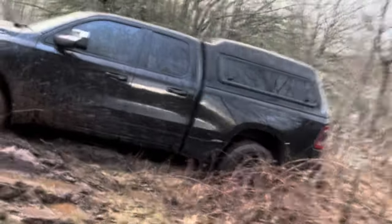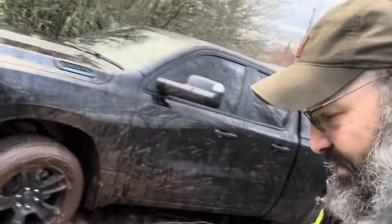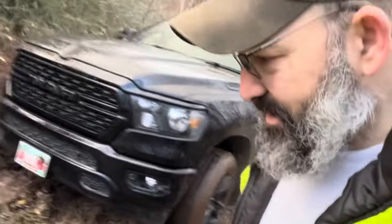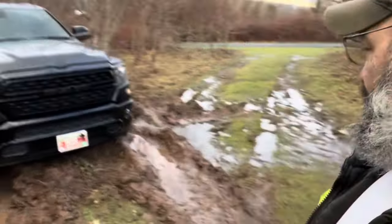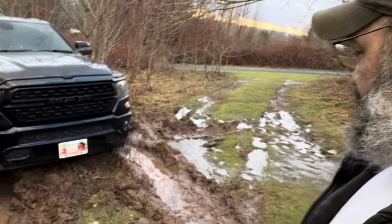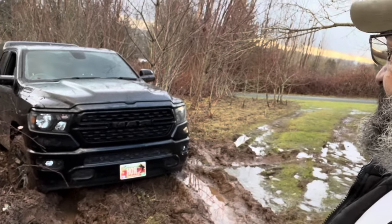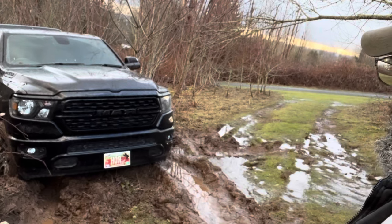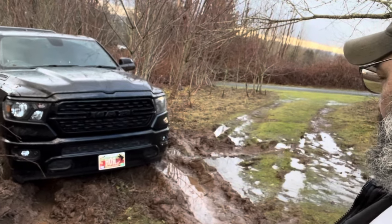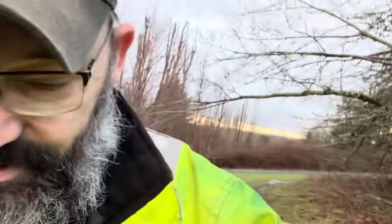Quite a bit of a mess. Not only are we at an incline, so we've got the weight of the truck pulling us down, and then obviously we've got these wheel wells that we have to navigate around. It would be nice if we could pull him backwards, but there's a lot of trees back there, so the only way to do it is frontwards and with care and anchoring ourselves before it gets dark.